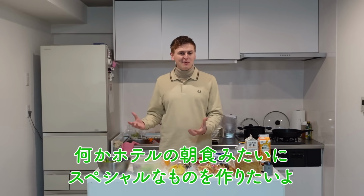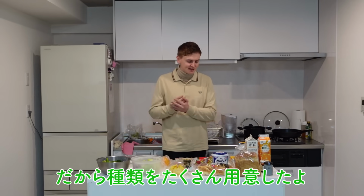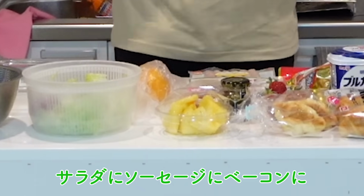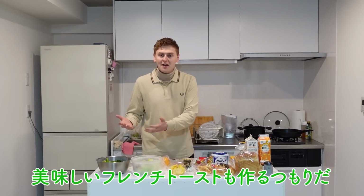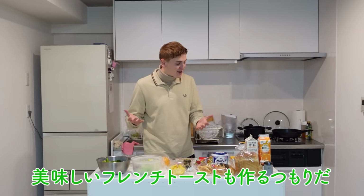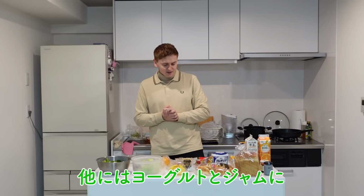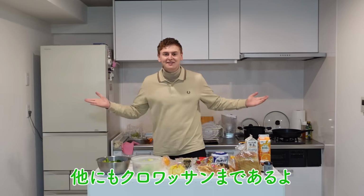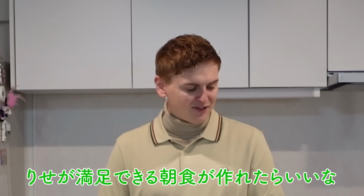Alright, so I've prepared all of the ingredients for breakfast. I wanted to make this really special, like a hotel style breakfast, and you've got loads of different options. So today we've got salad, we've got sausages, we've got bacon, and hopefully I'm going to make some good French toast. What else have we got? We've got yogurt with jam, we've got croissants. So hopefully she's going to be really, really satisfied with her breakfast.